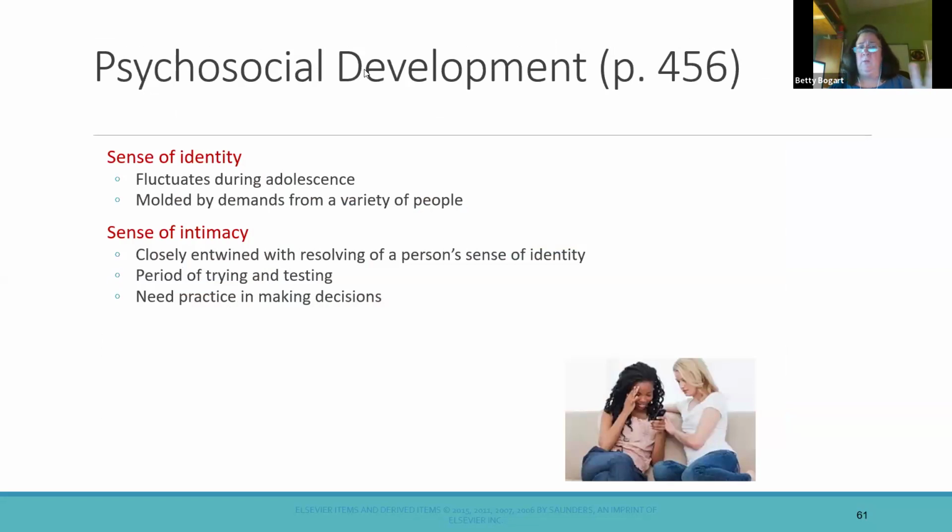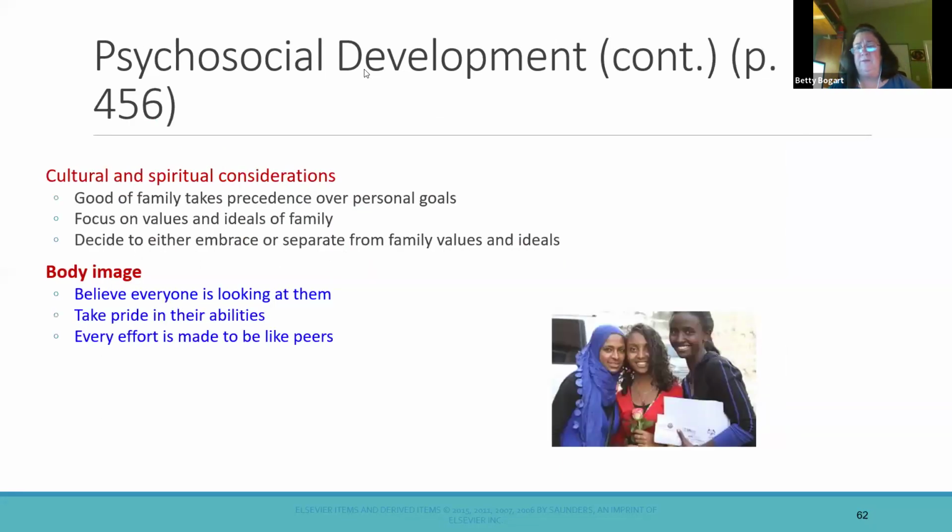So their identity, we know all about that. We know that these children are going to make several changes in who they want to be. I mean, that's part of it. And even in intimacy, they're going to be experimenting all over. And that's normal, and it's what they should do. And again, remember, at this age, children need to make their own decisions and live with those consequences, good or bad.